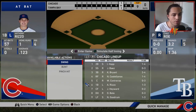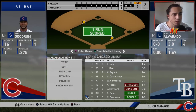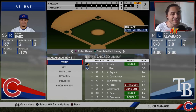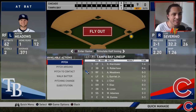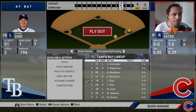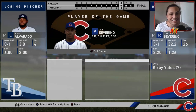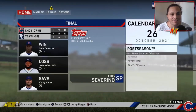We have Rowe, Hayward. We might take out Bodie. We won't take out Bodie. Gets on. Goodrum gives us the lead. Then Hap extends it. And I think that might be it. We're going to go to Kirby Yates. He's going to do his job, and he's going to shut the door. And we're going to win the World Series in the last season. Whew. Perfect. Eight innings pitched for Sevy.